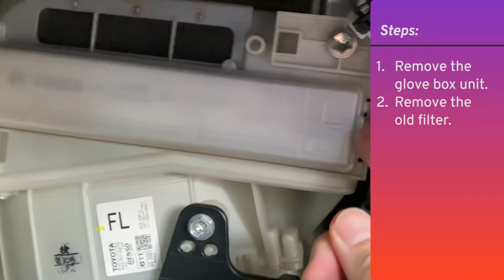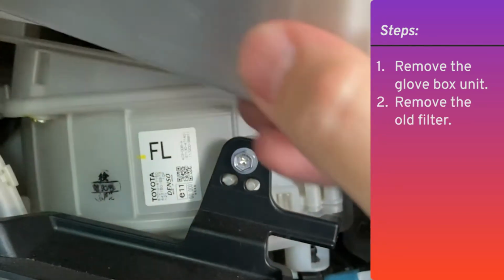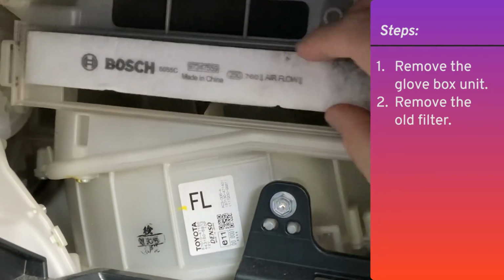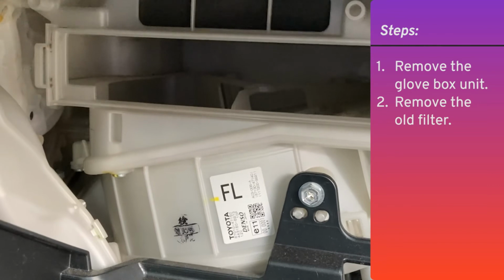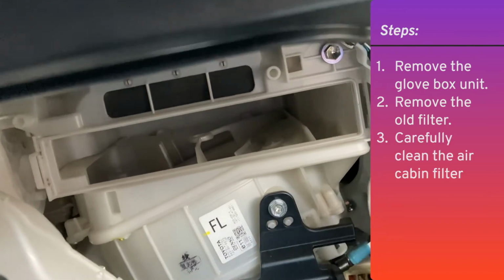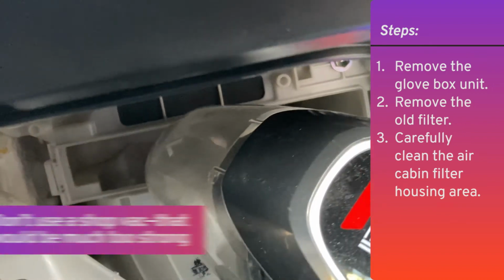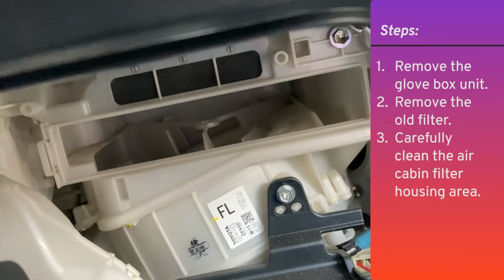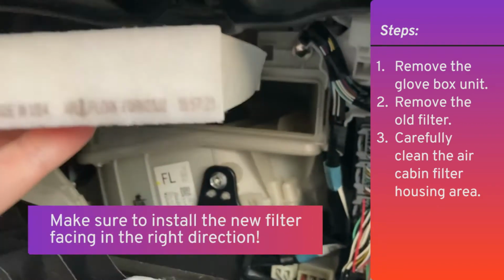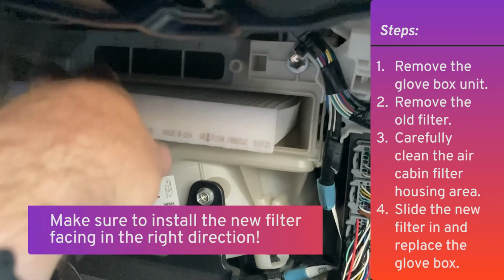Remove the old filter. Be careful not to knock the filter too much as you pull it out of its little shelf, as this could cause all the dust and particles to billow out into your cabin, which of course defeats the whole purpose. Carefully clean the air cabin filter housing area. Using a handheld vacuum cleaner, gently clear away any leftover debris and dust where the filter was housed. Slide the new filter in and replace the glove box.